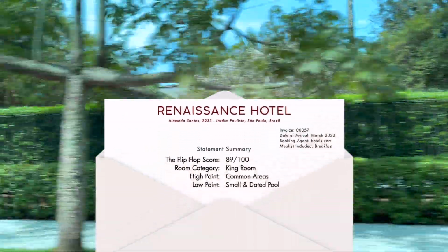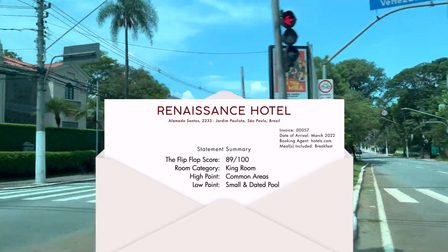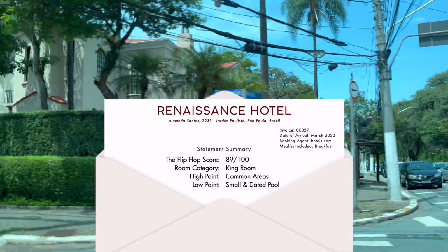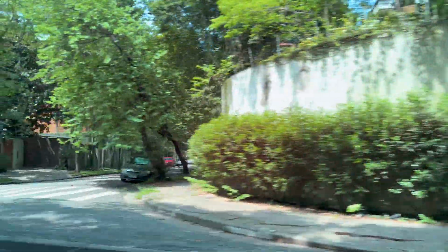Just north of the Renaissance is the bustling Paulista Avenue, but just to the south is a beautiful residential area that wouldn't be out of place in parts of Southern California. It's that mashup of style, function, and prestige which has helped the Renaissance develop a reputation as one of the top hotels in this mega city.